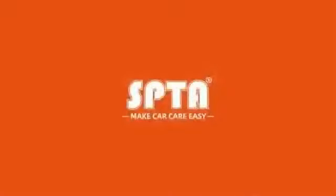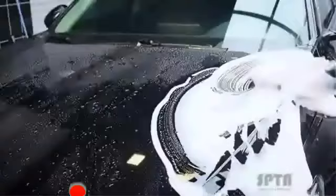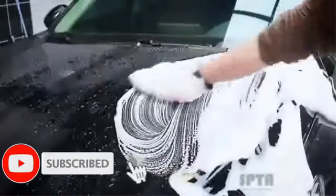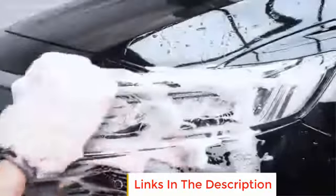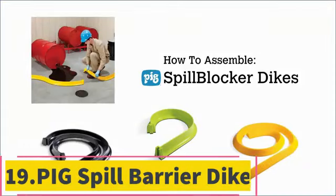Their microfiber design traps dirt, dust, and grime without scratching the paint, making it ideal for those who want to maintain the integrity of their vehicle's finish. Whether you're using it for regular washes or more advanced detailing, the SPTA mitt helps achieve a thorough and safe clean every time. Perfect for anyone invested in preserving their car's appearance, including users with other car accessories or cleaning supplies in their toolkit.